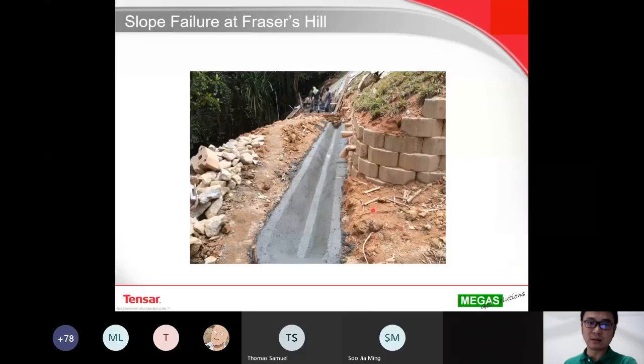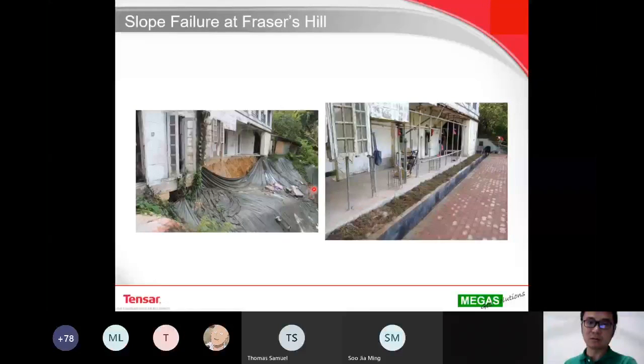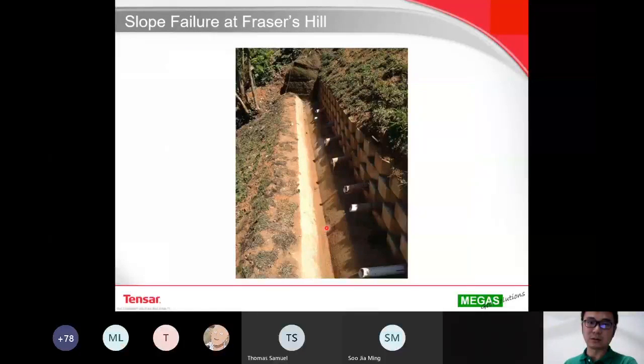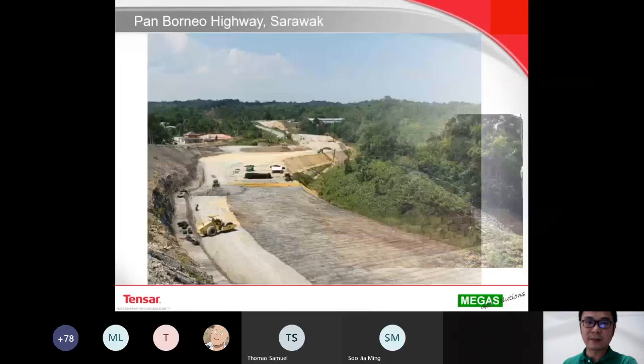Okay. Surface drainage system, cascade drain, and then turf. And this is the picture before and after. So all the surface drainage is important. We improved the drainage system quite a lot. And then we also provided some walk path so that visitors can come in here for bird watching. They have an event of bird watching every year in Fraser here.